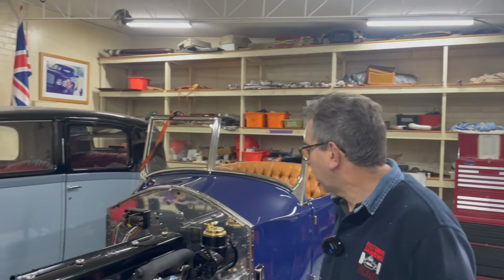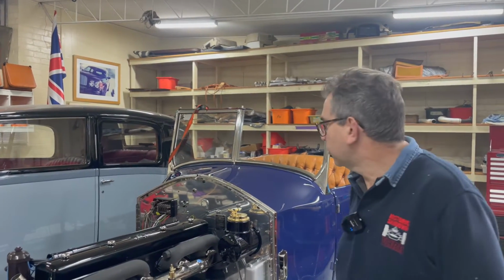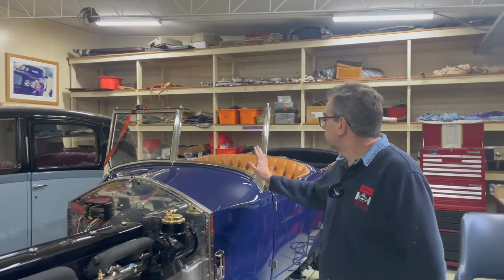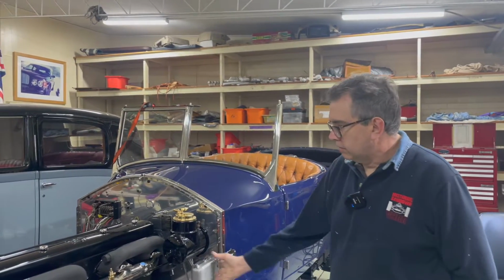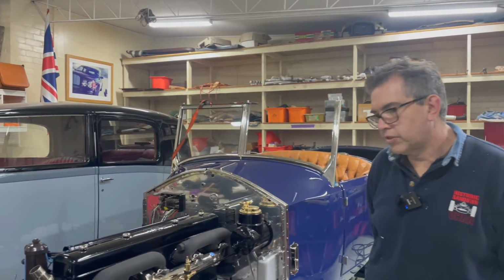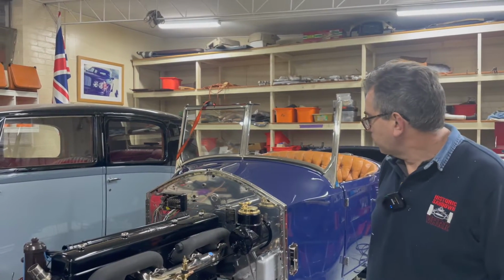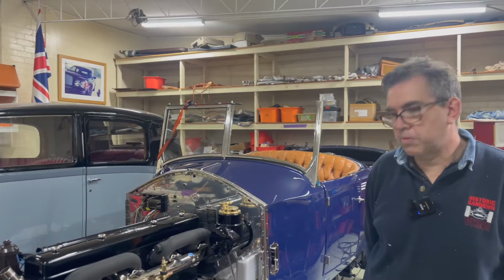And so this one we've done a full major restoration on. The body's just come back from the painter, and we're fitting up all the trim pieces, windscreen, and, you know, we've rebuilt all the mechanicals, obviously, painted the chassis and checked its alignment. But this one's well and truly on the way to being back on the road.